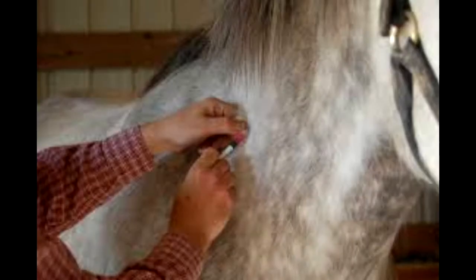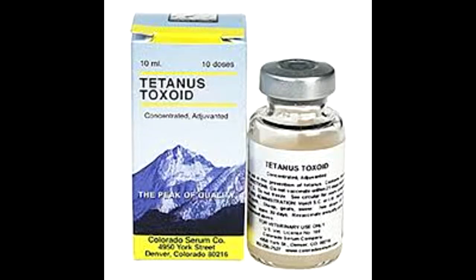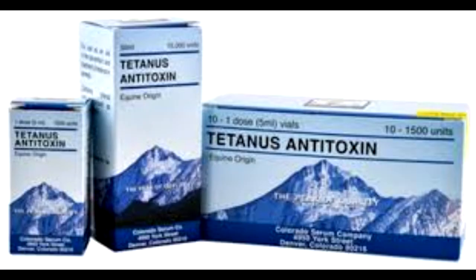There are only two types of tetanus vaccines which are given to horses, and one has been associated with more adverse reactions than the other. Tetanus toxoid, inactivated virus vaccine: this vaccine has fewer adverse reactions reported, and many veterinary professionals recommend this vaccine over the tetanus antitoxin, modified live virus vaccine. This vaccine has more adverse reactions reported than those of the tetanus toxoid type and can be an ingredient in some equine feeds.